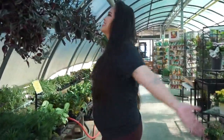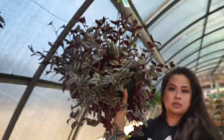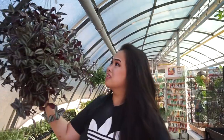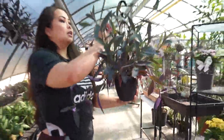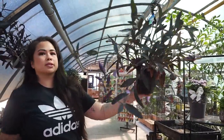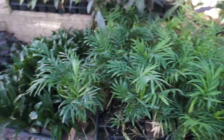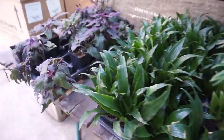She's living her best life. We got huge wandering jew. Oh. $10.99. That's as big as your head. Another treasure plant here or something like that. So this one is $11.99 and they're pumpkin. Gorgeous. I would propagate that, honey. I would just keep it like this. So all of this is $2.39 all the way down.